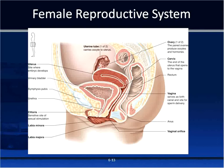The uterus is a hollow muscular organ in which a fertilized ovum implants and receives nourishment until birth. The vagina, which is the birth canal, receives the penis during intercourse and serves as a passageway for menstrual flow and delivery of an infant. Accessory organs include the mammary glands, breasts, which function in milk production after delivery of an infant.